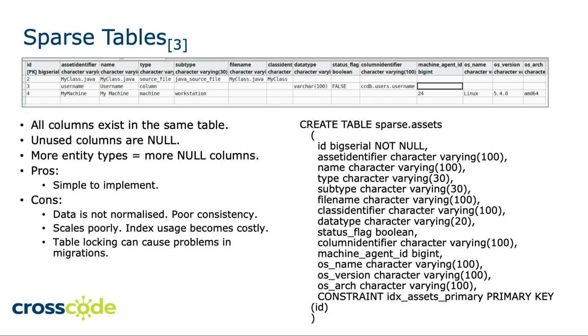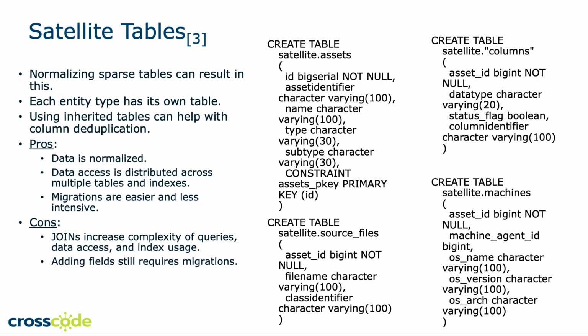So we'll move on to what I think is the most common scenario, and that is satellite tables. Now, I don't have a visual example because essentially it's the same. It's just normalized data. We see the table definitions on the right-hand side. So what are the scenarios where you end up with satellite tables? Well, normalizing sparse tables will result in a satellite table situation. Each entity type has its own table. So we have a columns table, and machines, and source files.